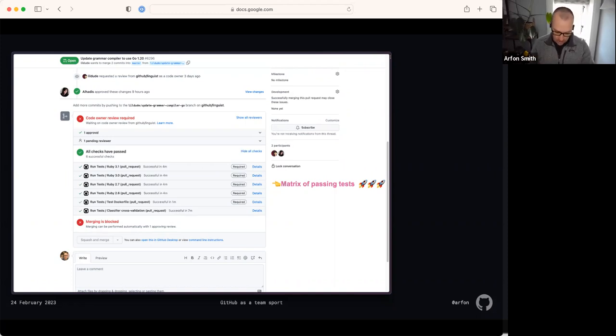And then, because this is a library that tests different programming languages and tries to identify them, there's actually a test called the classifier cross-validation test, which is testing if we're breaking the language detection. So it's sort of an Uber integration test for the library. So this is what it looks like when it's running.